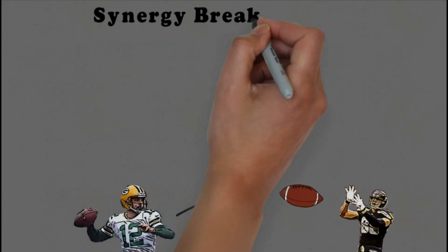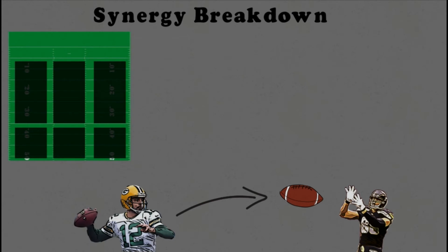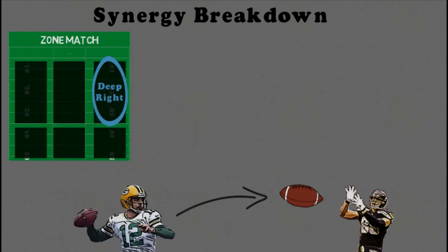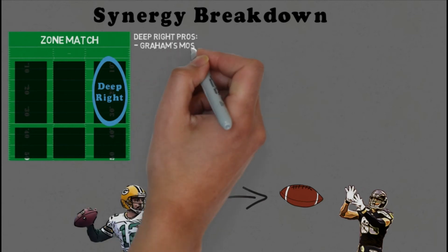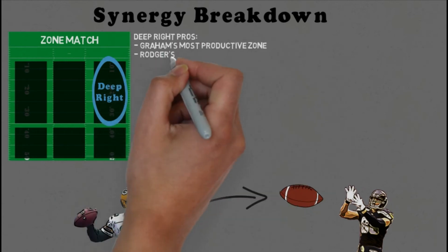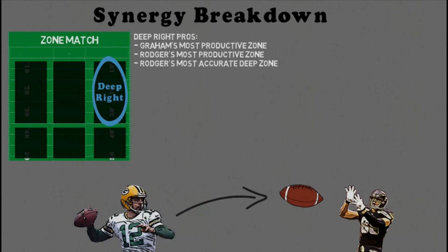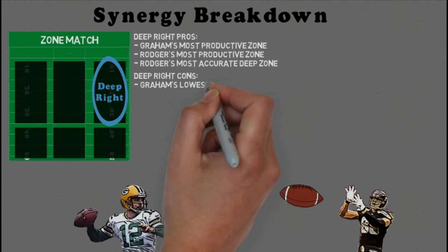Jimmy Graham! Putting the 2 players in relations to one another, the most interesting zone becomes the deep right. The pros for deep right are Graham's most productive zone, Rodgers' most productive zone, and Rodgers' most accurate zone. The cons for deep right are Graham's lowest catch rate and Rodgers' least targeted zone.